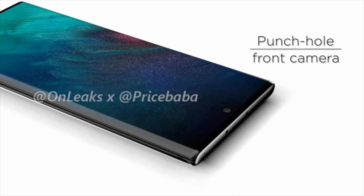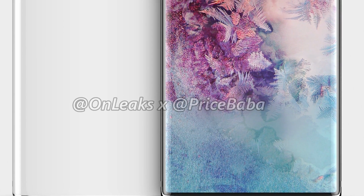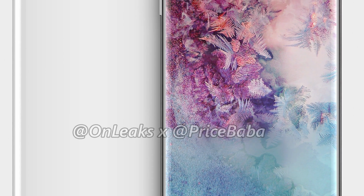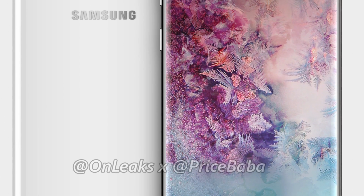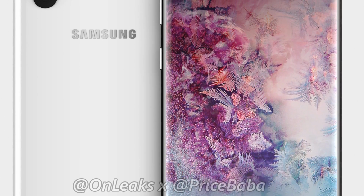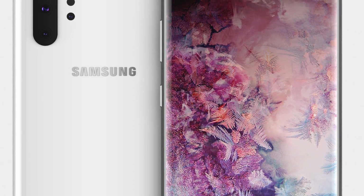Guys, I love the whole square shape of this phone, and what I love even more is its symmetrical design, the even out bezels. The top bezel is the same as the bottom bezel. The sides are curved, of course. The curve this time is more aggressive compared to the S10 Plus curve, so this basically gives you an even more bezel-less experience from the side of the phone.